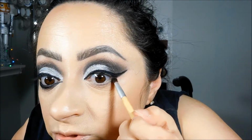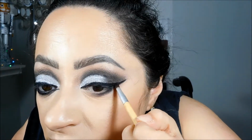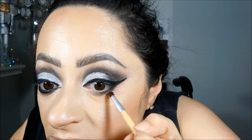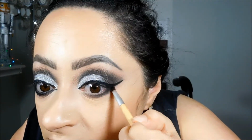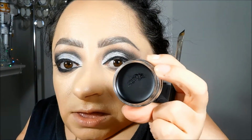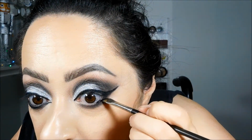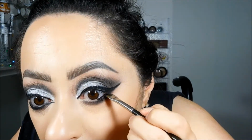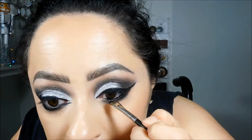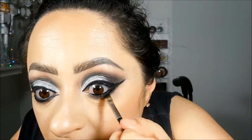So I'm going to take this Eco Tools brush and just run it along the bottom lash line using that same black from the Kat Von D Shade and Light Eye palette. Okay, so now I'm taking my gel liner in 77, like I said. And first I'm going to apply it to the waterline of the eye. And then I'm going to go over that eyeshadow just a little bit to intensify that.